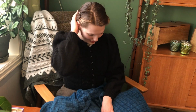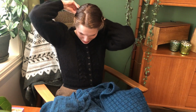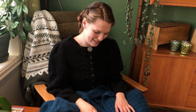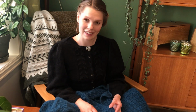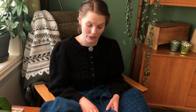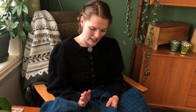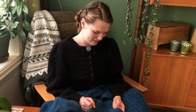And while that can work, sorry, I think my hair is falling apart. Here we go. I now regret it quite a lot. I don't mind sewing buttonholes. I just don't think it's going to be very fun to do it in knitwear. And so, yeah, I don't know how I'm going to solve it.